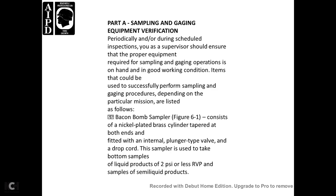to perform their mission. Part A is sampling. Equipment verification happens periodically during the inspection schedule. The supervisor must ensure the proper equipment required for the sample engaging operation at hand is in good working condition, so that the sample engaging procedure can be performed successfully, depending on the particular mission that is issued.